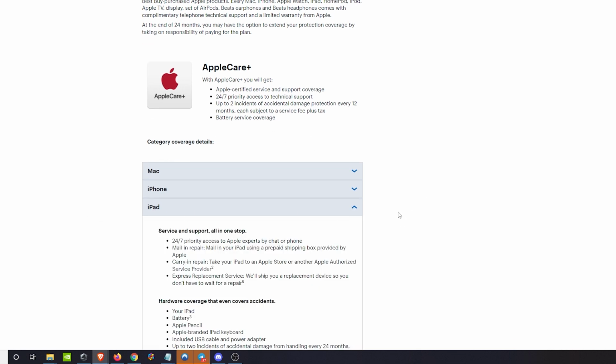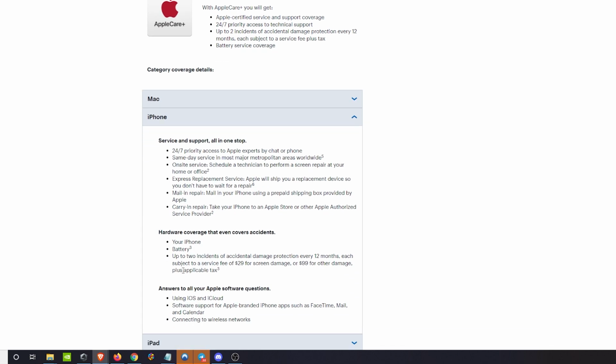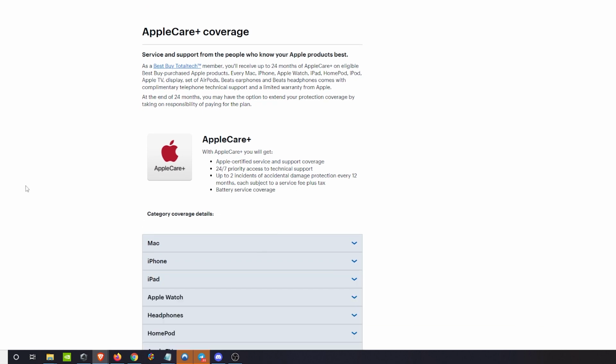So for example, let's do iPhone. If you did have an issue where you cracked your screen, well, that usually falls between $100 and $200 to cover. You would only pay the service fee of $29. If it's $1,000 and up, something serious happens, you would only pay the service fee of $99. So this coverage is absolutely crazy.